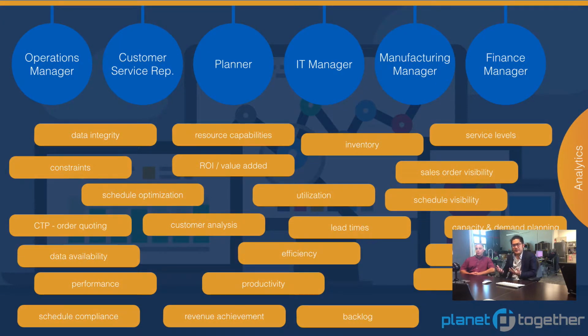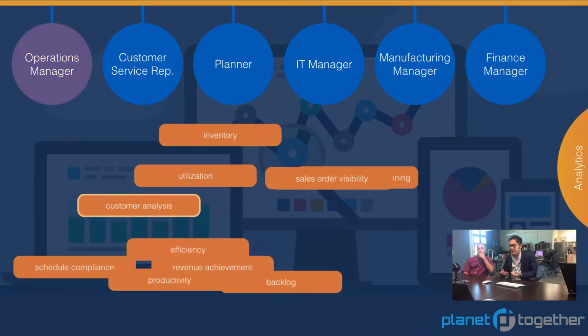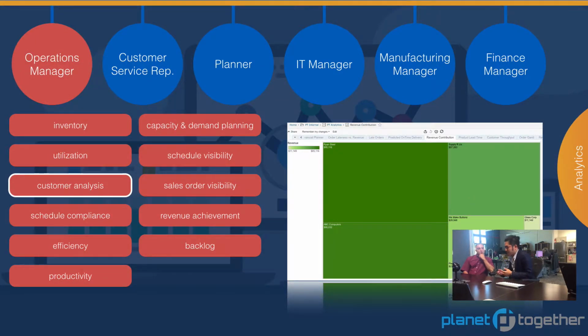So what we have here is just a few samples of the available list of our out-of-box analytics. Now, to get a sense of how these will be applied, I'm going to cover each persona and have the expert on operational excellence here talk through, for each role, some of the critical information they're looking for. So let's start with Ops Manager. So Bob, as an Ops Manager, what are some of the information that you're just dying to get on a real-time basis? Sure. Well, thanks, Kenta, for asking.